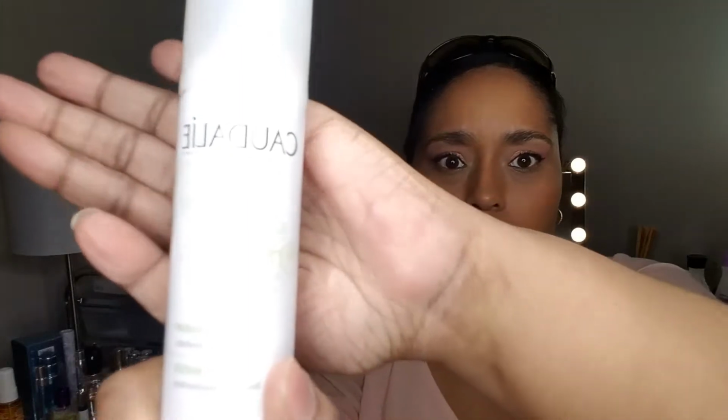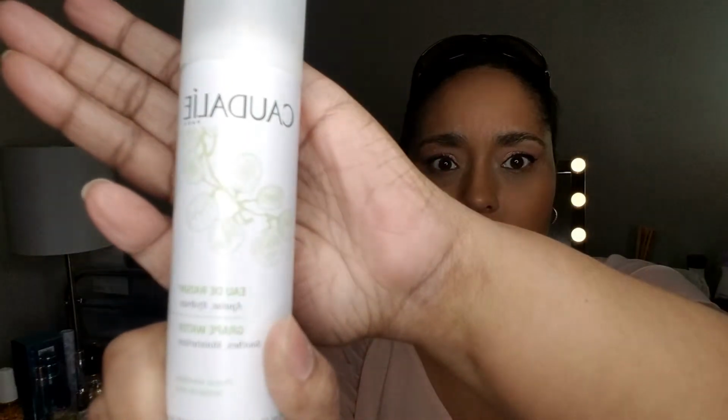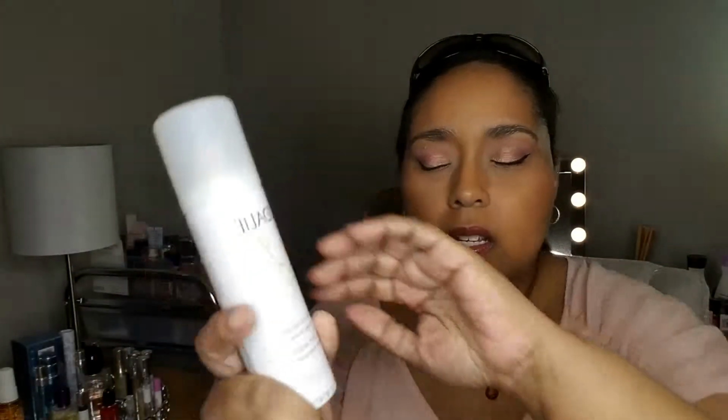Not sure if you can see that. There we go. That's the Caudalie Grape Water. I like this. It's a little pricey because it is Caudalie, but it was very soothing. As you could see in that video, I had just washed my face. My face was really tight, and my daughter, who was 4 at the time, attempted to spray this on my face, and I sprayed some as well.